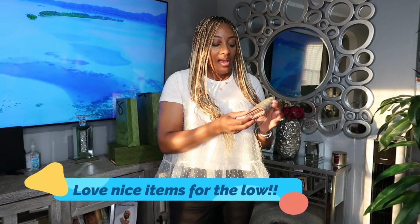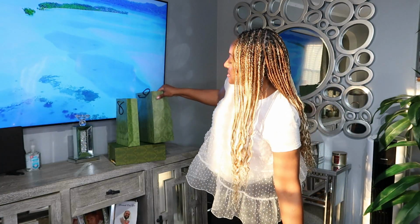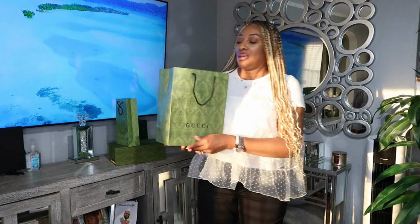So yeah, you guys, I really do love this here wallet. It is super cute. And like I told y'all, I love the color pink, and it's just so girly. So I will be rocking this. And let's go to the next unboxing in here.